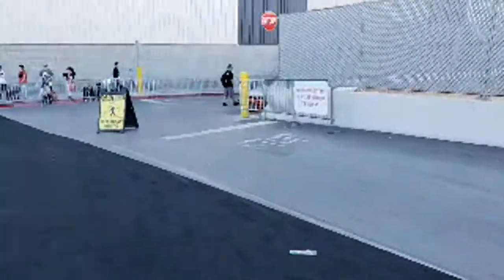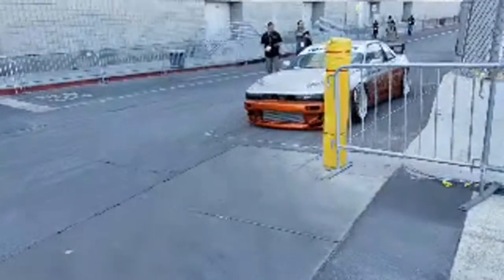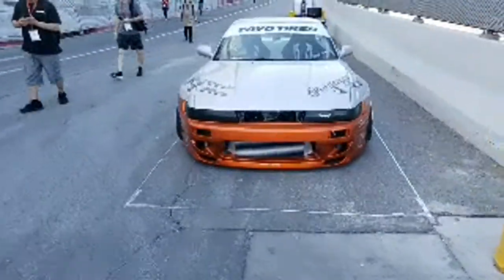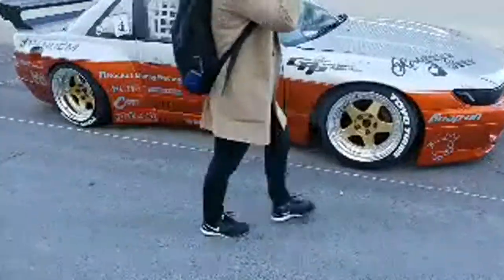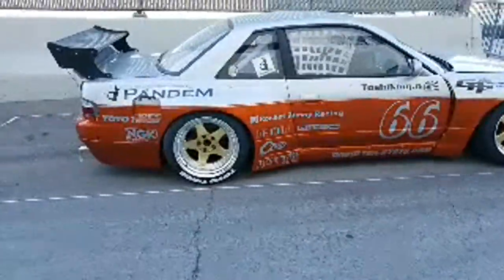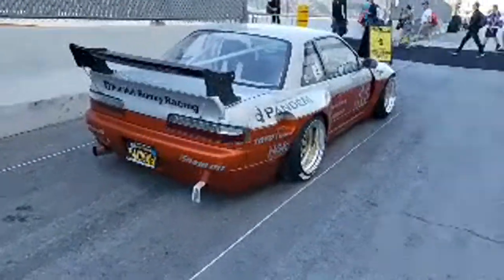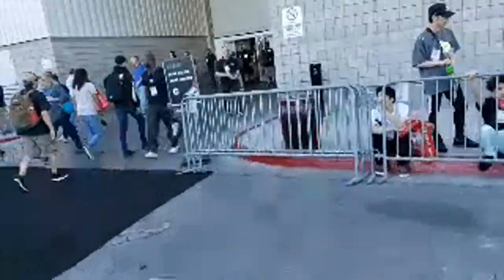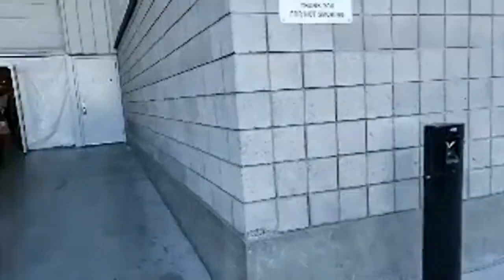This is honestly probably one of my favorite cars here right now. Find that Mercedes 190E. I've seen it a couple times already. It was in the central hall. You should have asked sooner. This is just unruly. Nice. SEMA Ignite is tonight. If you happen to be in Vegas, that's open to the public.